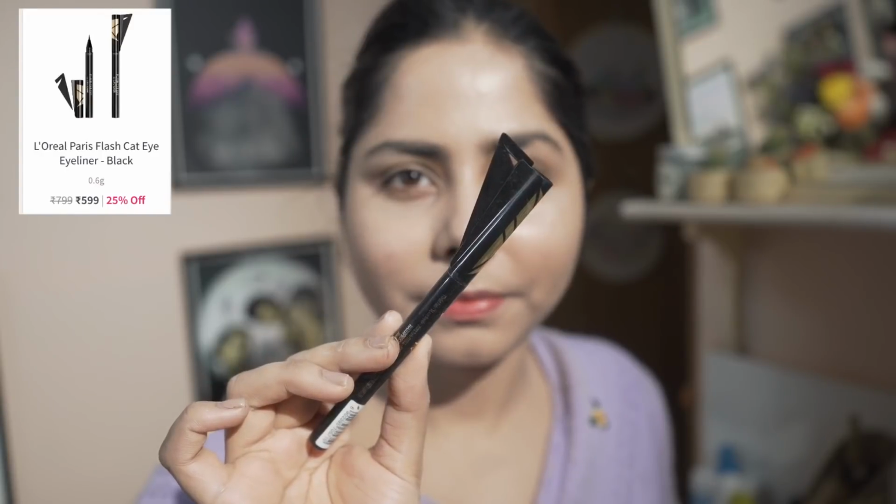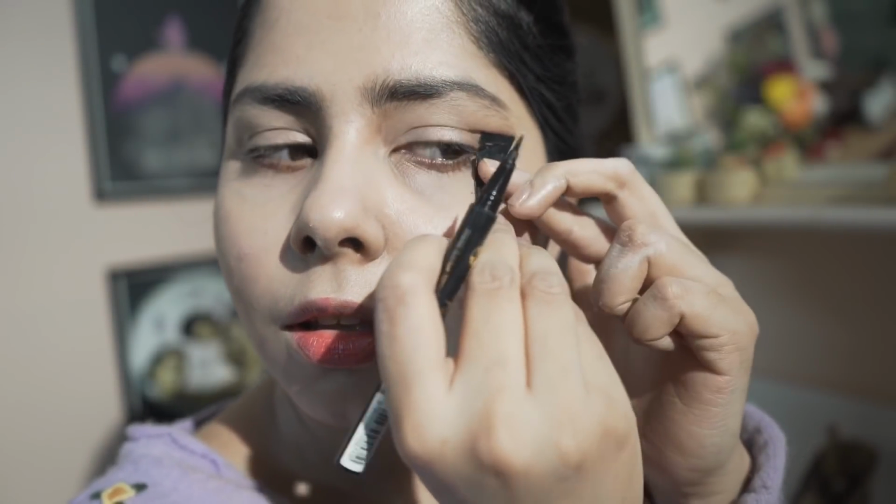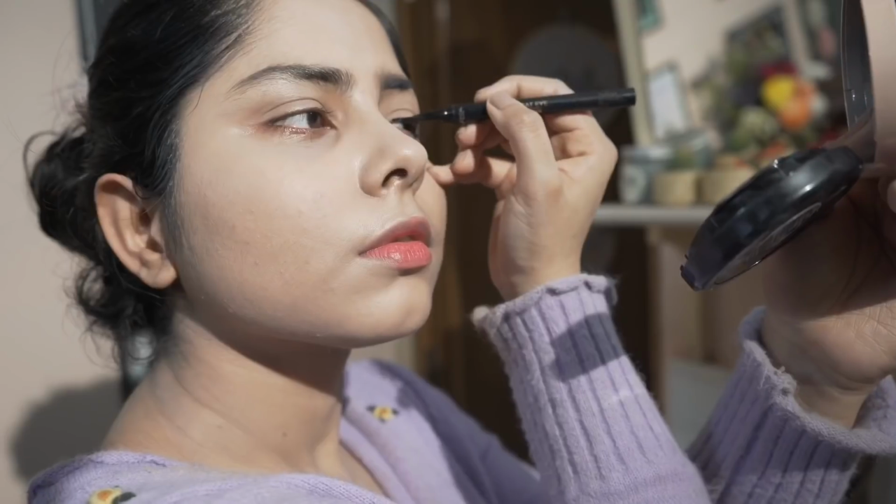And this one I bought recently. I'm trying this one for the first time. This is L'Oreal eyeliner, and they have this easy cat eyeliner maker kind of thing. Let's see how it works out. I mean, it works to some extent, but it's not flawless. You have to work your way, especially if you have hooded eyes. I'm kind of new when it comes to my eye makeup, so I'm trying to find something that makes things easier for me. This would do, but it's nothing miraculous, to be very honest.